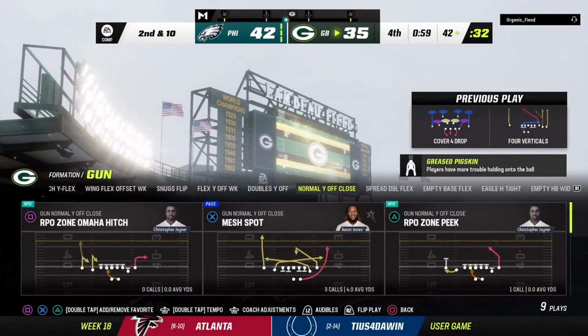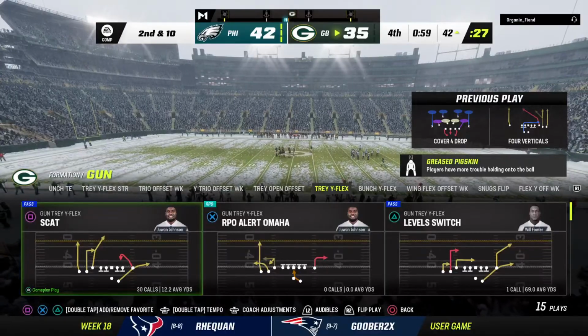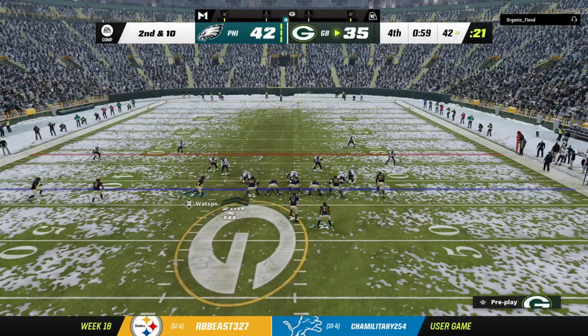Well, I think we were both wondering if we were going to see them try and push it deep downfield, facing a one-possession deficit late, and they certainly didn't disappoint. They gave it an effort. After the incomplete pass, here now is 2nd and 10.